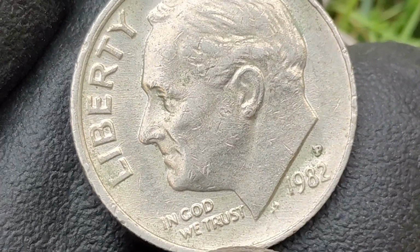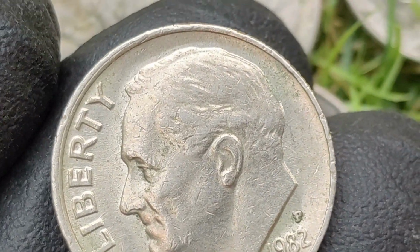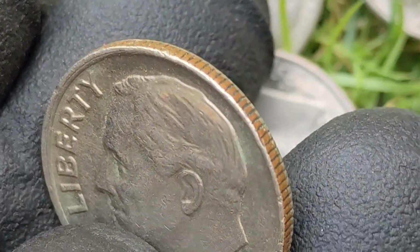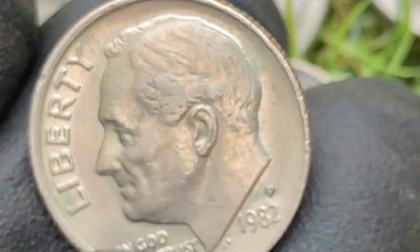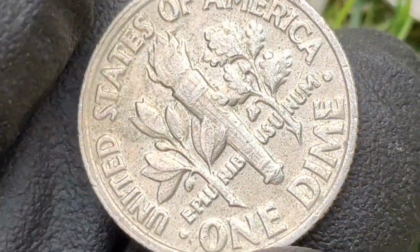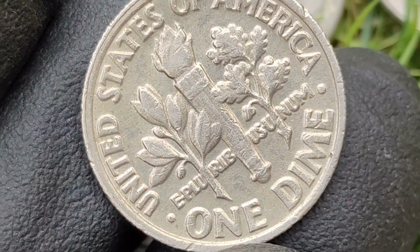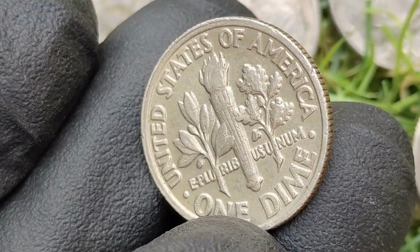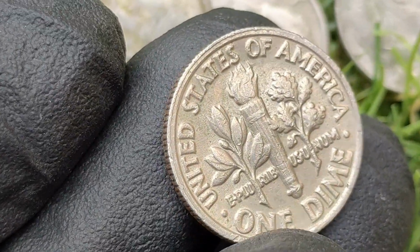The value of the 1982 P Roosevelt dime is mostly based on its condition grade and whether it has any errors or special varieties. The lack of a P mint mark is not an error, as Philadelphia dimes from this year did not include the mint mark. Circulated condition. In circulated condition, 1982 P dimes are generally only worth $10 due to the high mintage.